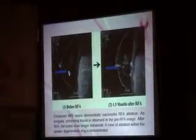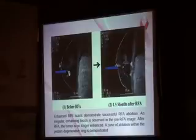This picture shows the MRI scans of a successful radiofrequency ablation. This is the irregular enhancing lesion before. And here, post the radiofrequency ablation, you can see that the tumor is no longer enhancing.